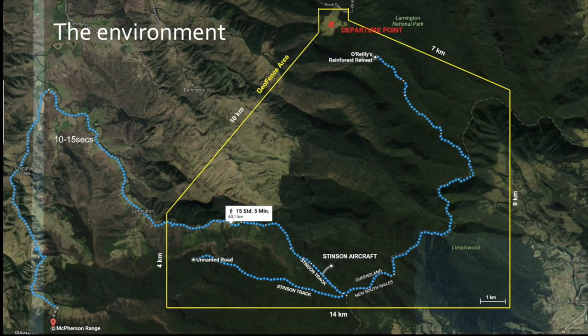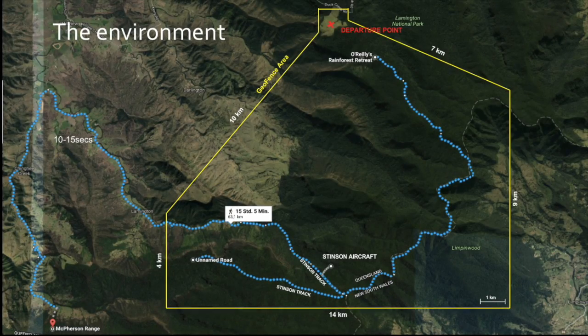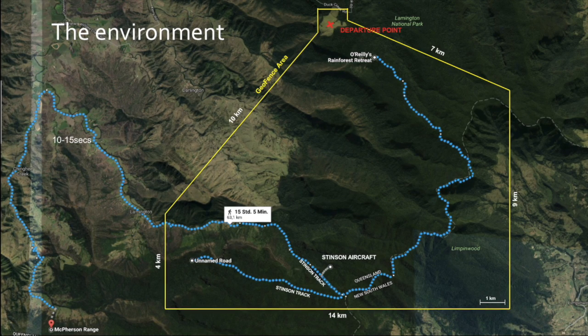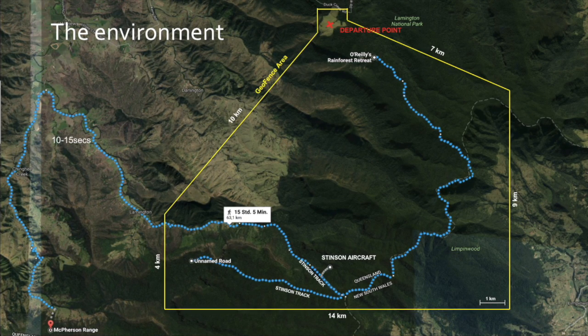As for the environment and location, we know roughly where Joe is likely to be as he was hiking to the crash site. The departure point is set on the north of O'Reilly Resort and our flight strategy will be focusing on this.